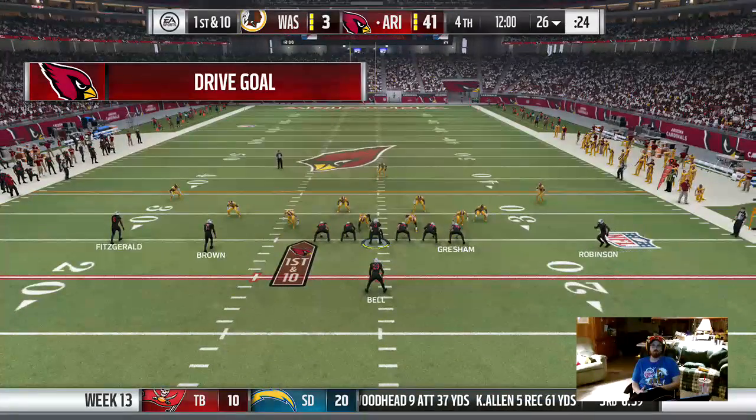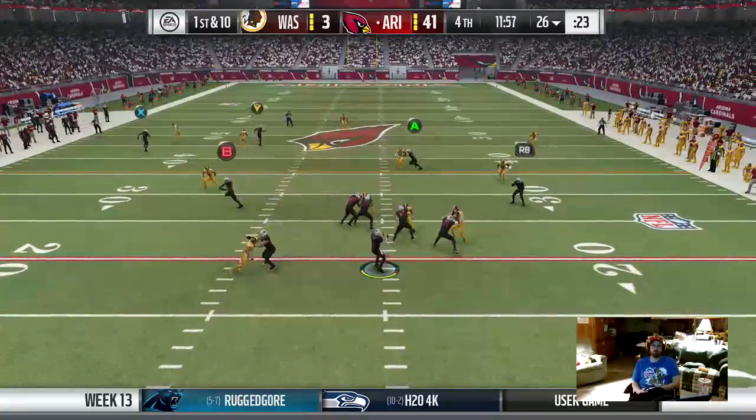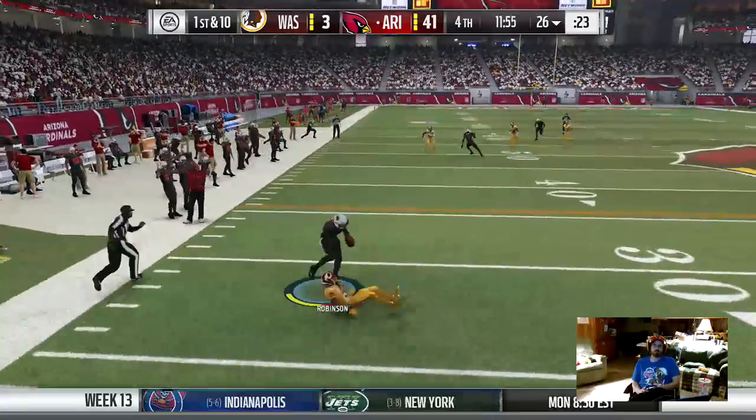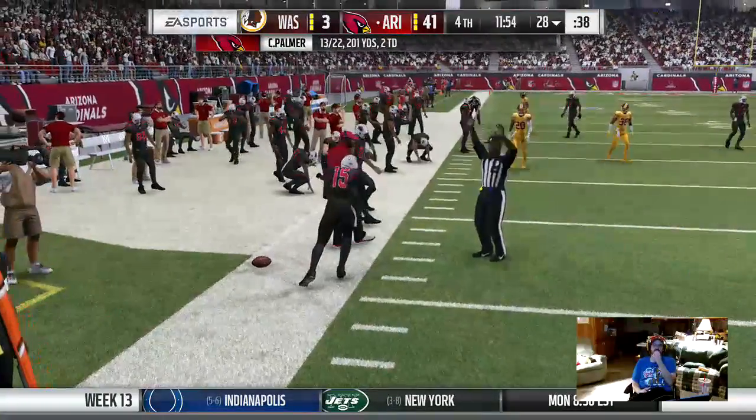Right now, blue 95. On 1st and 10, it's Palmer. Caught out left side by Robinson. Give him 2 yards on that play. Mostly 'cause it'll make it a tackle, though.